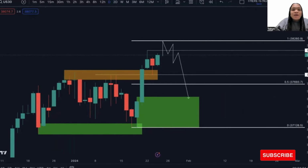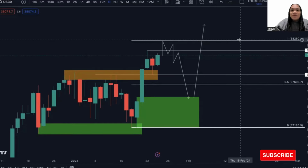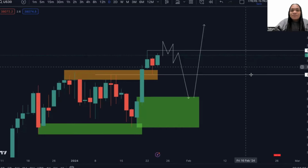And this is all a part of a system, right? A strategy focuses on one thing. A system focuses on so many different components that could help you get in and out of your trades effectively, right? So look how beautiful this setup looks, right?